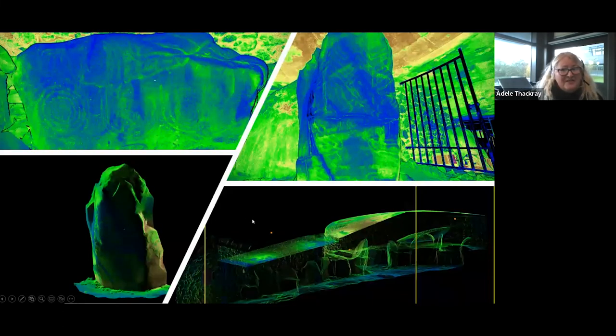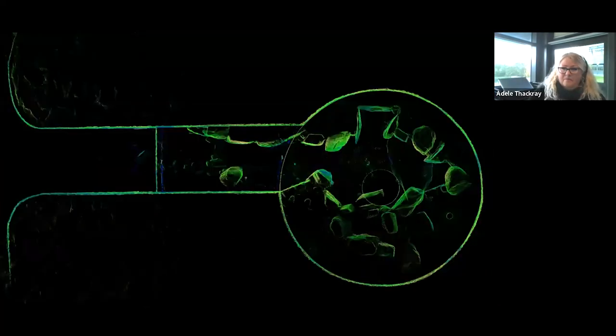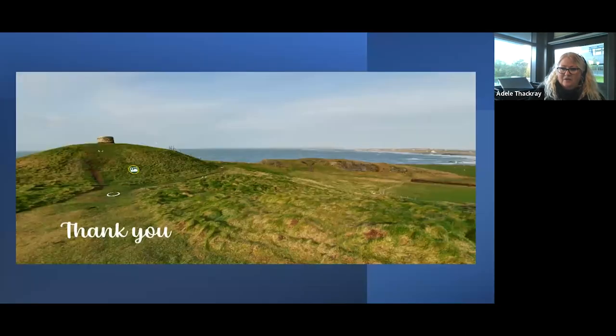And I thought I'd show you these because I think they're quite brilliant. So this is some laser photography being done at the tomb. There we go. That's it in plan, which is really nice.